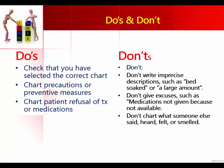Don't write imprecise descriptions, like bed soaked, large amounts. You want to be more specific than that. Don't give excuses, like medications not given because not available. Just chart medications not given. Don't chart what someone else said, heard, felt, or smelled. So if the tech tells you the stool smelled like it was a GI bleed, but you didn't actually see it and you didn't actually smell it, then you're not going to chart stool smells like a GI bleed. The tech can chart that in their charting, okay, because they're actually the one that saw it.